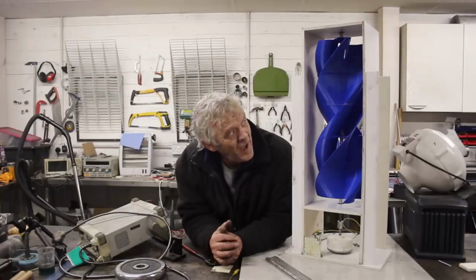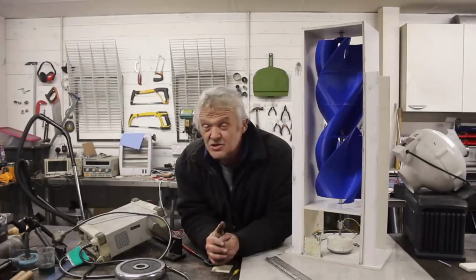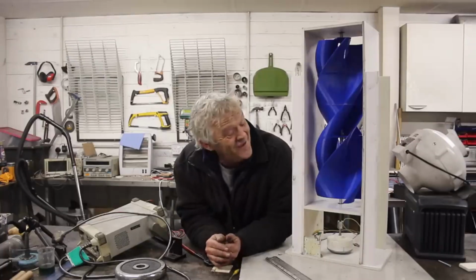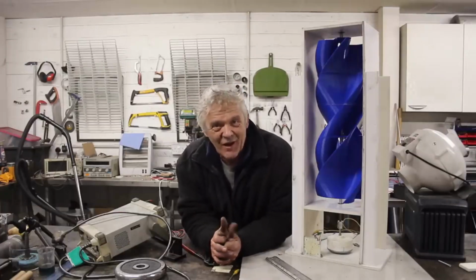Now, it was a bit of a pain to make this Ogrinsky style turbine, because I think that the only way of doing it is to 3D print it. But the performance is pretty good. I was quite impressed by that. If we get some wind and no rain, I'll drag it back out and we'll get some meter readings. But right now, it's looking very promising.